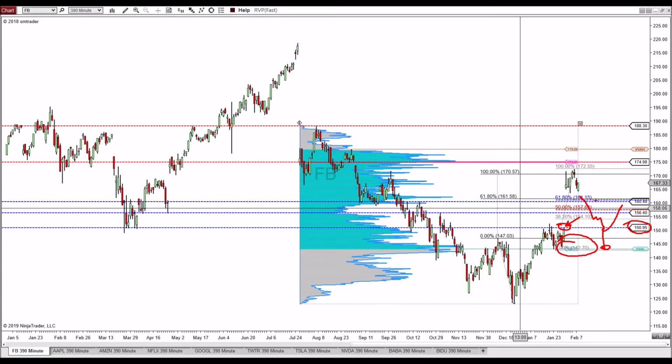Okay, so that's the downside scenario, and that's what we're going to be keeping an eye on for the near term, to see whether it gets a little bounce back up and maybe tags this 180, or comes down and fills this gap and continues down to this 142.